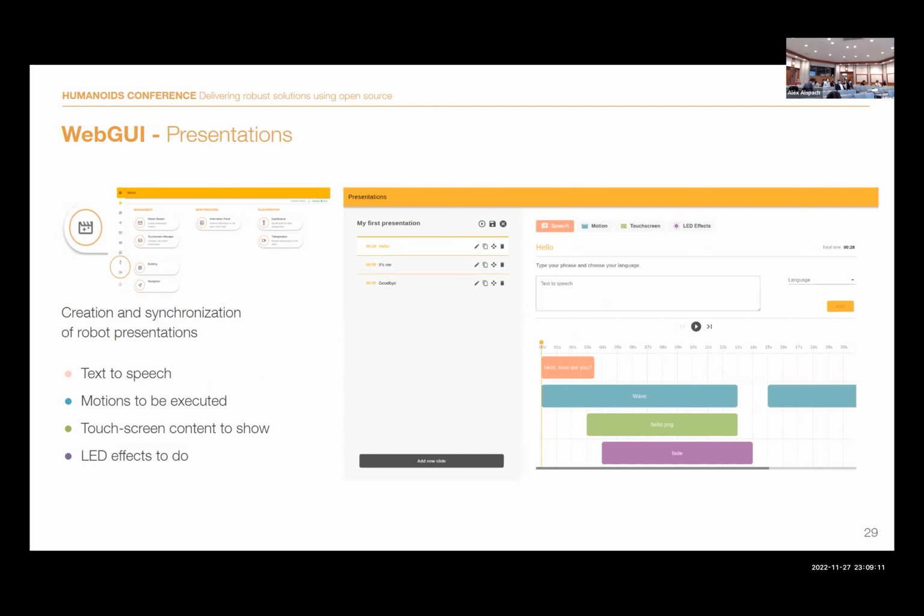Here is a little bit more graphical what you can do, thanks also to the text-to-speech and the different motions that are in the library, or you can create by yourself.